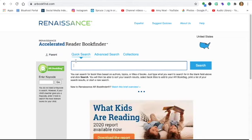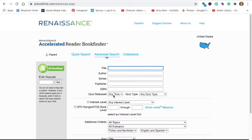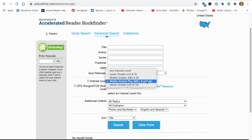And I'll show you how to do this. So first you go to the advanced search, you enter the interest level and the starting range for the reading level and the ending range for the reading level. So I have this set to 0.5 to second grade reading level.